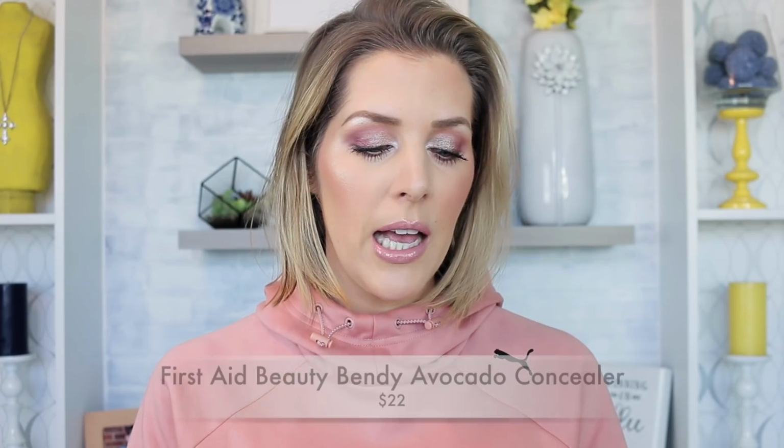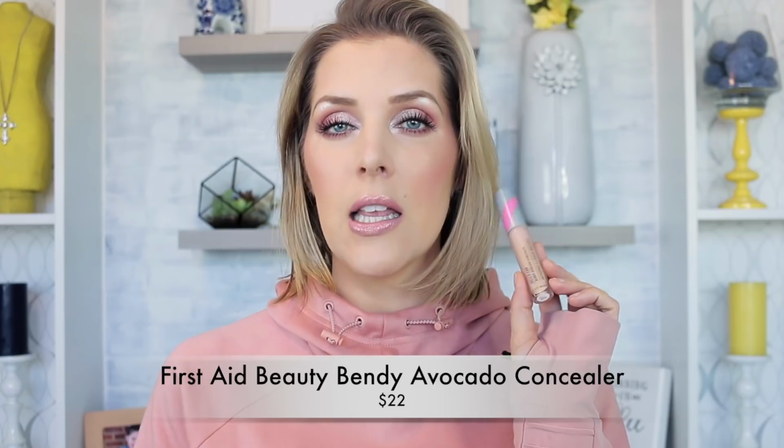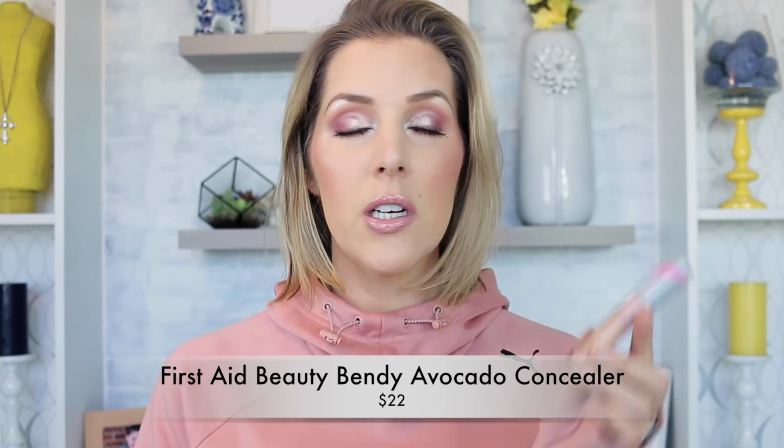All right, the two concealers are probably not going to come as any surprise to you. The First Day Beauty Hello Fab Bendy Avocado Concealer. Again, I did an entire review on this. I was lucky enough to receive the full line, and I fell head over heels in love with this concealer. I use the number 3, which I believe is light. Occasionally, I will use the number 2 if I really want to brighten up my under eyes.